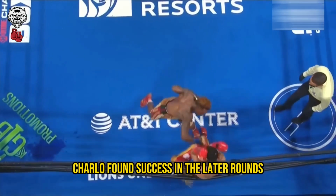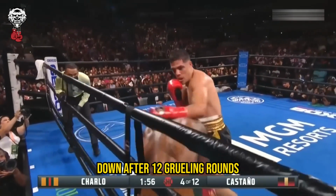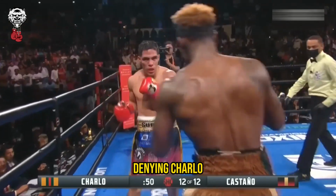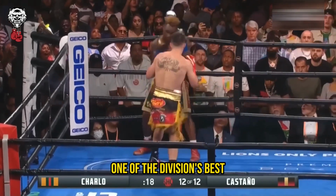Charlo found success in the later rounds, ripping Castano with pinpoint power shots. But the rugged Argentine kept trudging forward, unwilling to back down. After 12 grueling rounds, the bout was ruled a split draw, denying Charlo undisputed glory. But the fight proved Charlo could compete at the elite level, going toe-to-toe with one of the division's best.